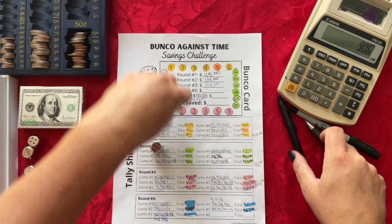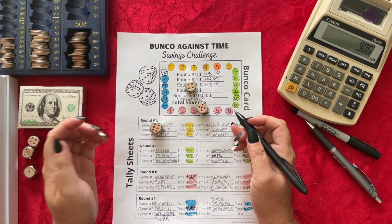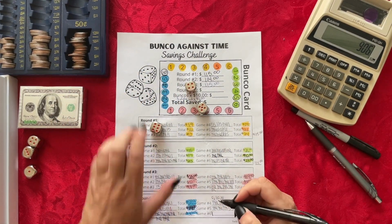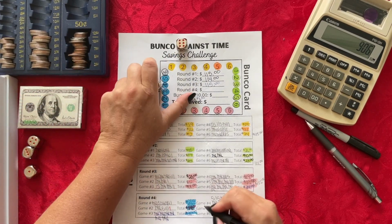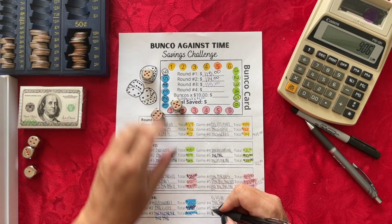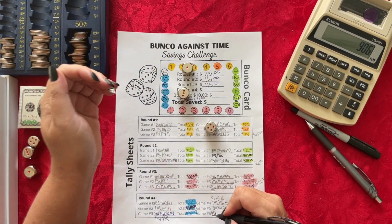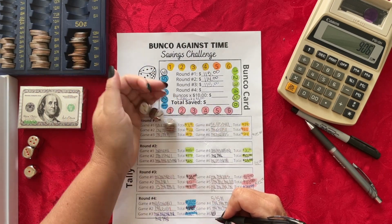So the object is to roll 6s. There are no 6s there, so I'm going to continue rolling. All right, so we have 1 6. I'm going to go ahead and write that 6 right there. There's 1 6 right there. All right, nothing. We have 1 6. Come on, come on, come on. I need to roll as fast as I can.